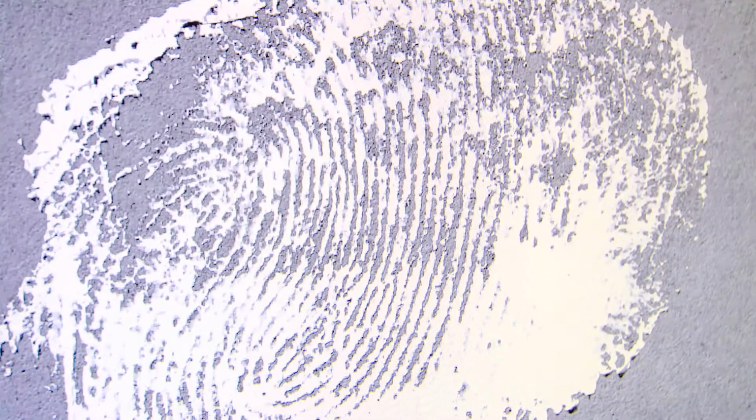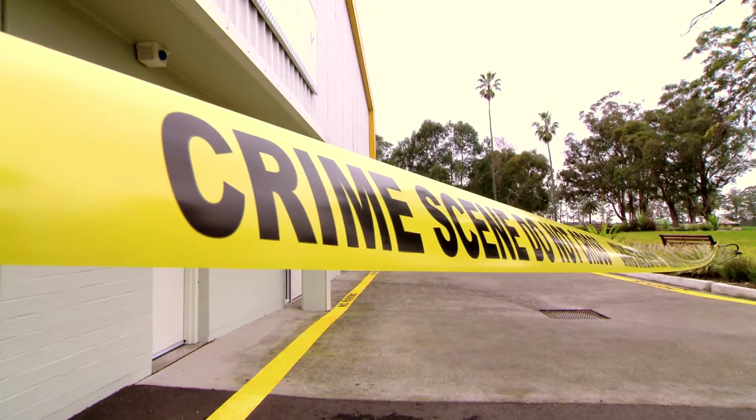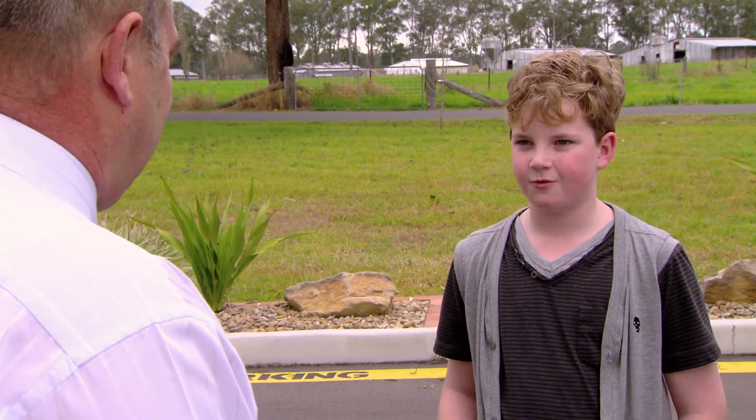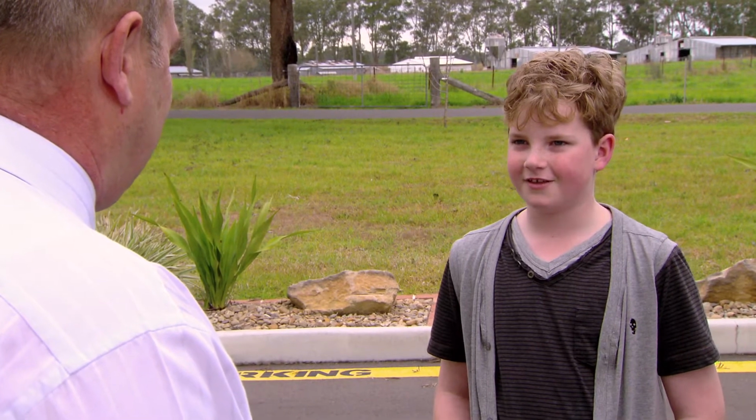Crime scene investigation can be a whole range of things. Working in a laboratory on a parcel that's come through the Australian Post to a major scene in a multiple murder. Hi Glenn, nice to meet you. Pleased to meet you. Can you tell us a little bit about this facility? It's designed to allow our forensic science students to experience firsthand what it's like to actually process and investigate crime scenes.